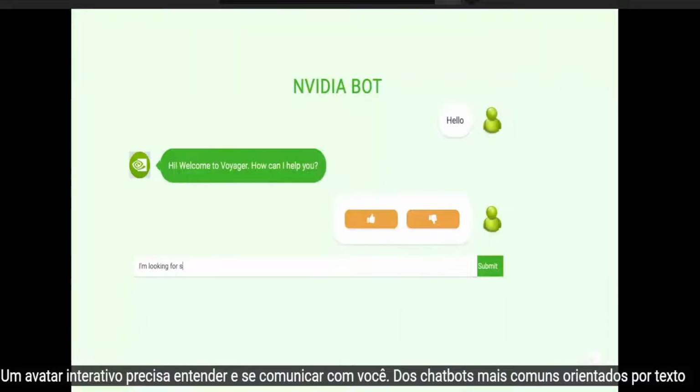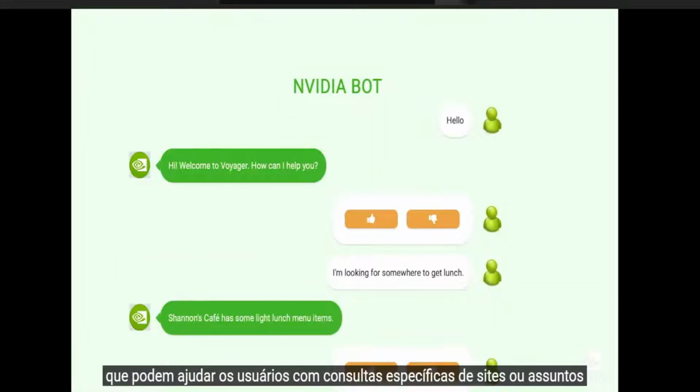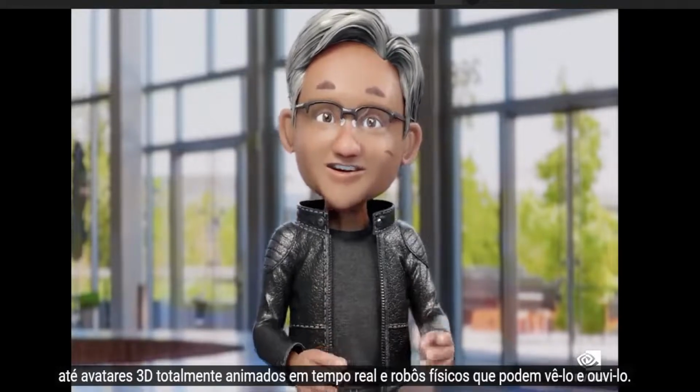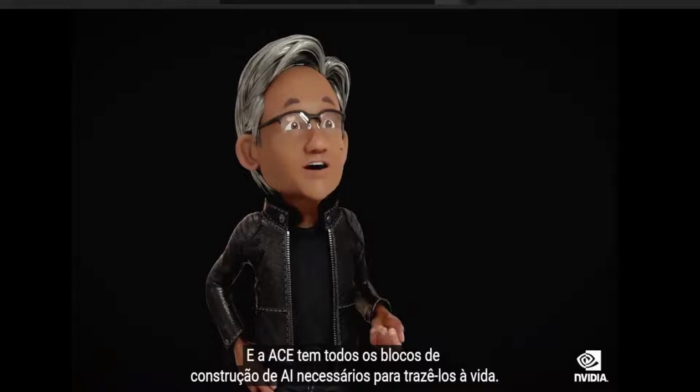An interactive avatar needs to understand and communicate with you, from the more common text-driven chatbots that help users with site or subject-specific queries, to real-time, fully animated 3D avatars that can see and hear you. And ACE has all the necessary AI building blocks to bring them to life.